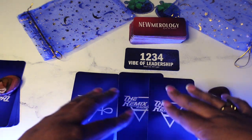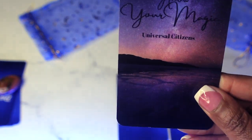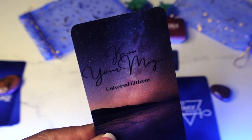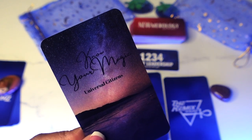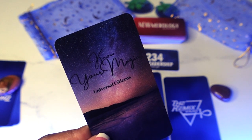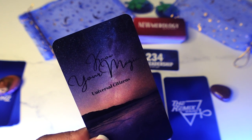So look right here, group number two. Let's see what's going on with you. Ooh! One of our favorite sayings on Planet Remix, it says, know your magic. Know your magic. I want you to take that in for a moment, that you're going to be starting out this week to ground your energy and know what's ahead of you, is that you have to know your magic.